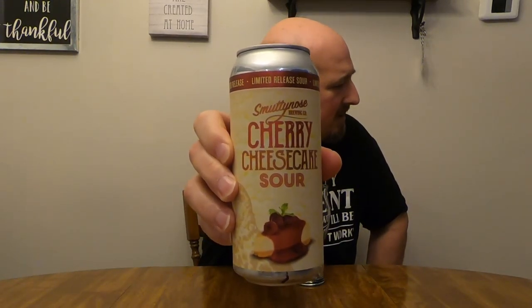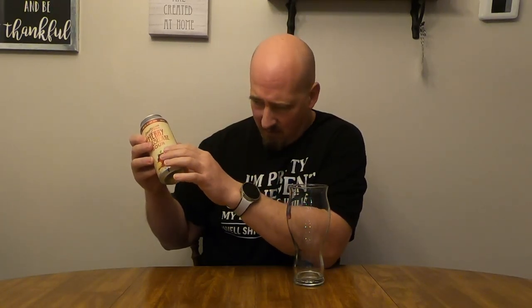I'm a big fan of cheesecake. So when I came across this in the store, I could not resist. This is a limited release sour from Smuttynose, their Cherry Cheesecake Sour. Now, I have to admit, I'm intrigued. A cherry sour, okay, that makes sense, but a cherry cheesecake sour. We've seen milkshake IPAs, so I guess a cheesecake sour isn't outside the realm of possibility. I'm assuming there's lactose in here, which is what gives it some sort of creamy cheesecake type of character, but we'll find out.